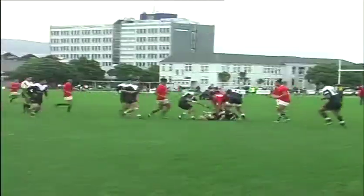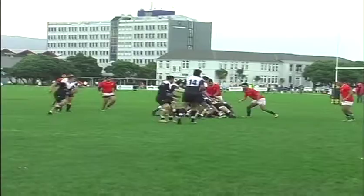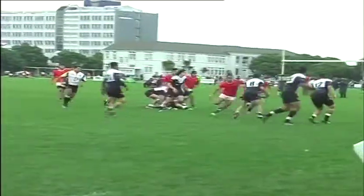So see how he's running across with the ball, and we call that being ball on line. So you're always trying to stay ball on line if you can.